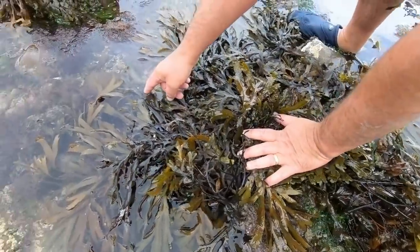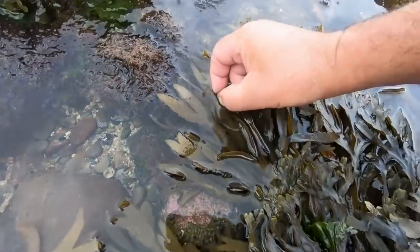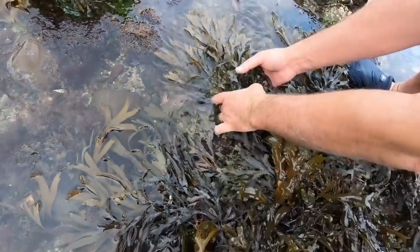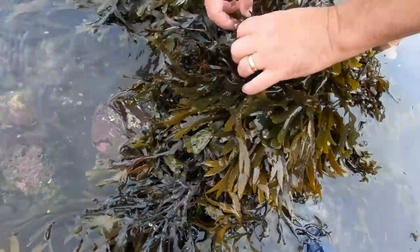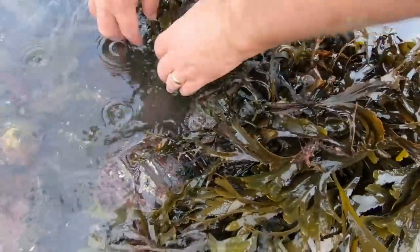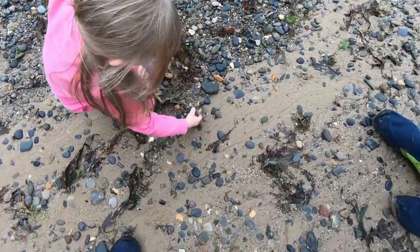You can see another one over there, David. And we've got some other ones there, just slightly different colour. If we lift the seaweed up, you can see them different colours again. See browns. You pick it up, Ben, and put it back in the water over there. Okay. Yeah.